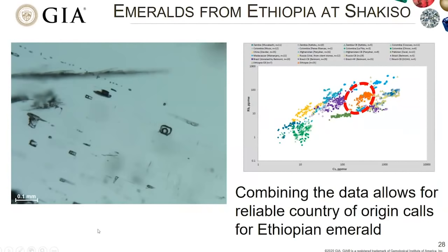However, when we start looking more at the data, we look at the trace element chemistry. So these Ethiopian emeralds are shown here inside this red circle. These orange triangles are the Ethiopian data. And we find that when you look at the total trace element profile of these Ethiopian emeralds, you can, in most cases, quite easily separate these emeralds from other similar emeralds from other locations in the world. And so it was really important that we got these samples and we got them to the lab to get the data, to be prepared for when these stones started coming through the lab, so that we could confidently identify them and not confuse them with other sources around the world.